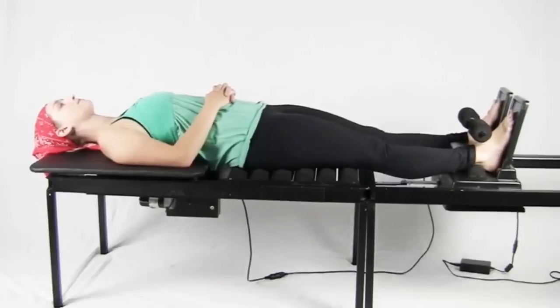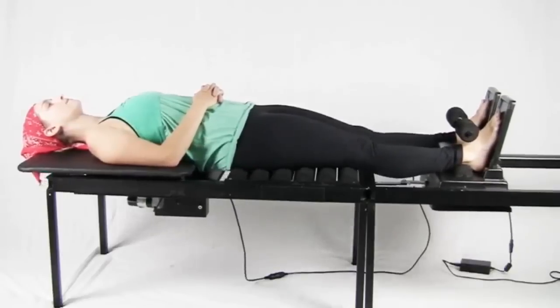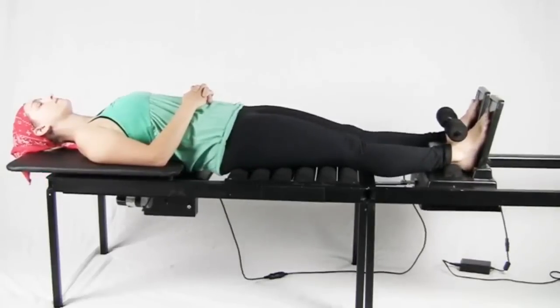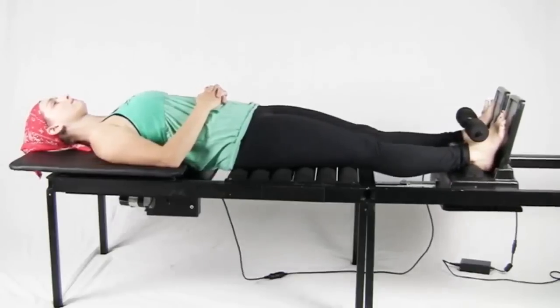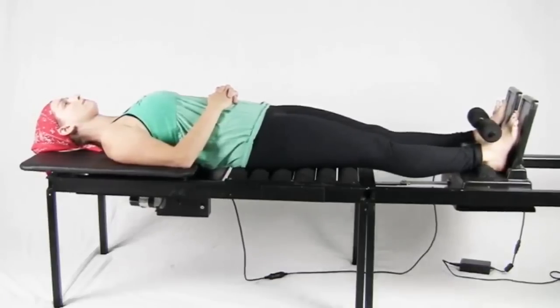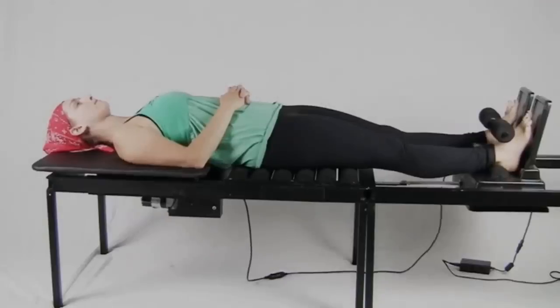The therapy is performed once per day for 15 minutes. The machine does all the work for you in a continuous passive motion that is quite soothing and relaxing. Many users read books, watch TV, or even report falling asleep on the machine.